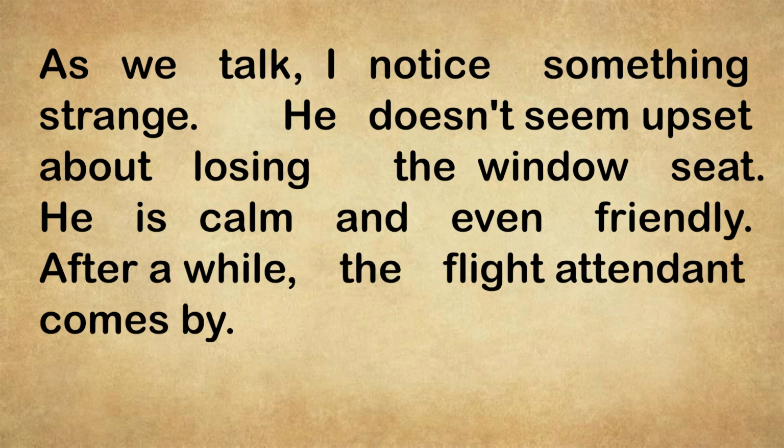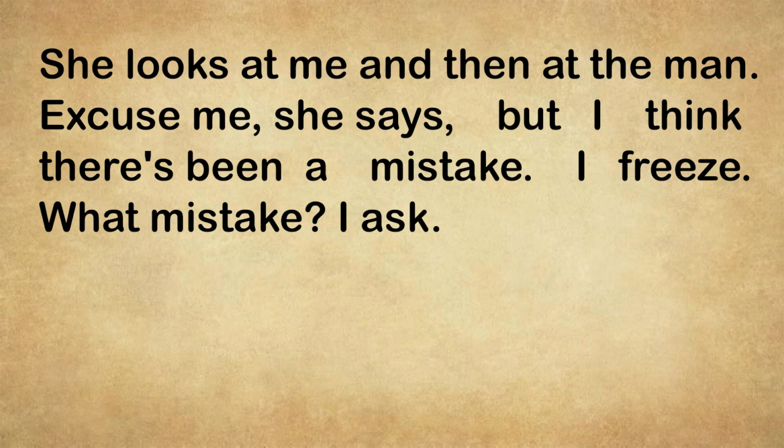As we talk, I notice something strange. He doesn't seem upset about losing the window seat. He is calm and even friendly. After a while, the flight attendant comes by. She looks at me and then at the man.